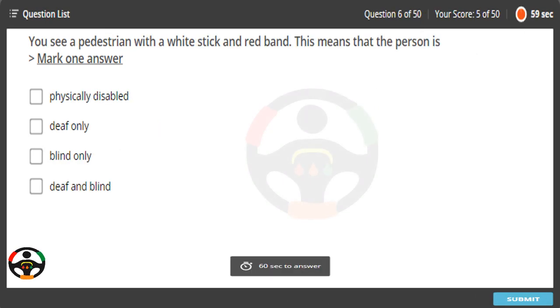You see a pedestrian with a white stick and red band. This means that the person is physically disabled, deaf only, blind only, deaf and blind.